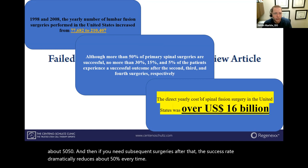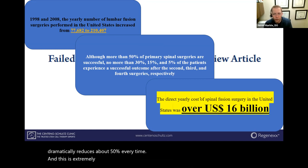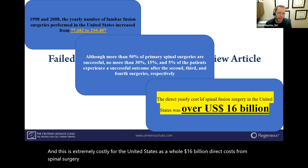And then this is extremely costly for the United States as a whole, $16 billion in direct costs from spinal surgery, not including complications, not including time out of work, as well as some downhill debilitation from the patient, lost wages and whatnot.